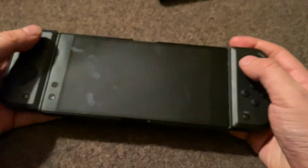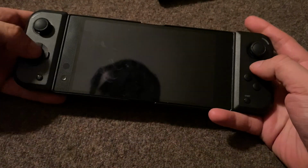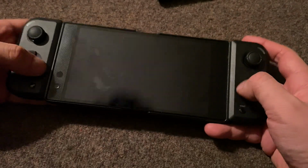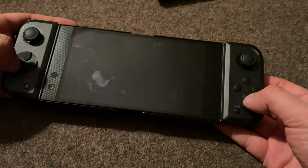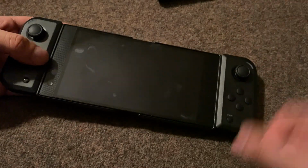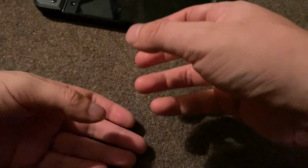And there you go. You have a Nintendo Switch type of controller right here for the Razer Phone 2. And I also looked at the Raiju mobile controller that Razer also offers. So that was a little bit different concept. You just have a standard Xbox 360 type controller and you put your gaming phone on top of it. And that's how you game basically.